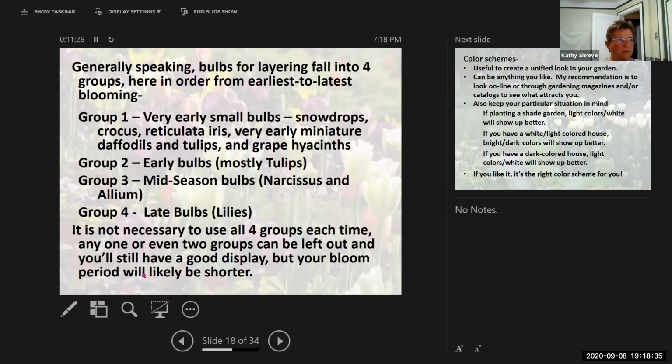Generally speaking, if you want to layer the bulbs into a bulb lasagna, the bulbs fall into four groups, in order from earliest to latest blooming. Group one is the very early small or minor bulbs that we discussed earlier: snowdrop, crocus, reticulata iris, and so on. Group two are the early bulbs, mostly tulips. Group three are the mid-season, usually the narcissus and allium. And group four are the late bulbs, which are usually the lilies.